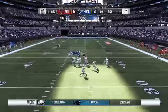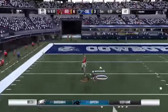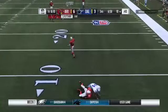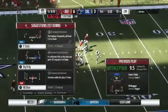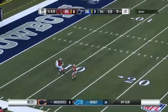Off play action to Elliott. Here's Prescott. He's going to air one out. Now a clash of bodies here, and it's intercepted. Picked off down at the 10. And a big turnover there as his guys will get the football back.